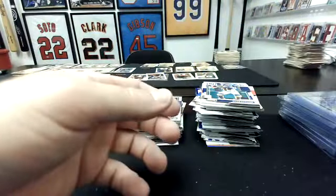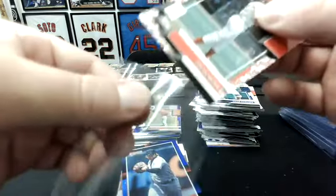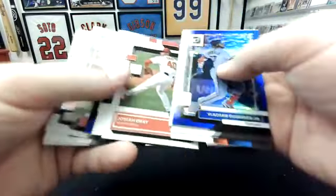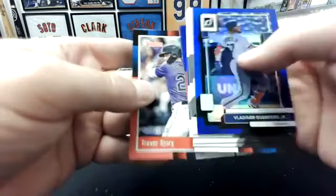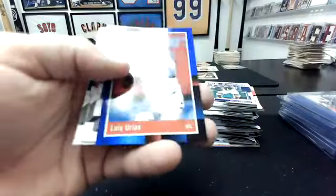Josh Bell, Independence Day. Kevin Smith. Jake Berger. Joe Morgan to 100. The Reds. Ron Diamond King, Joey Votto red, Vladdy blue, Josiah Gray with an auto behind him. Trevor Story red. AJ Alexi. Spencer Strider, Independence Day. Gavin Sheets. Corbin Burns, red.